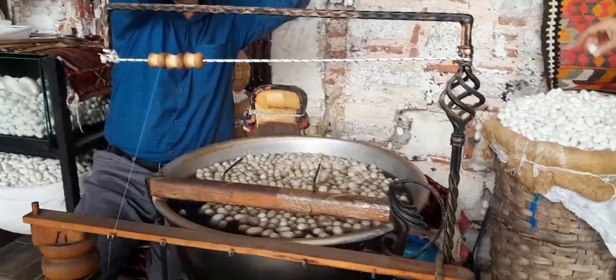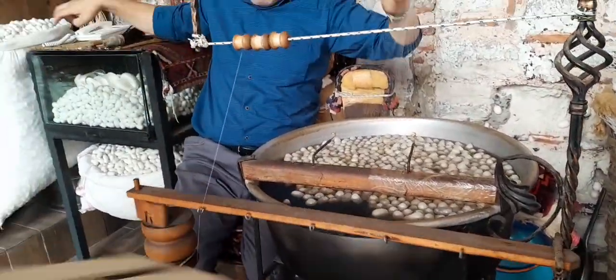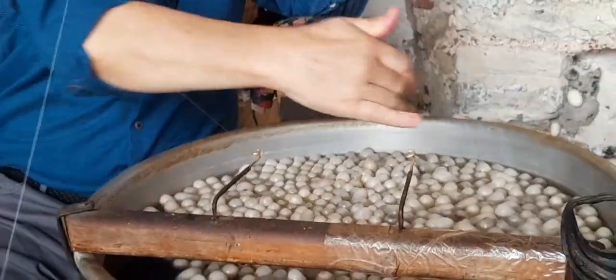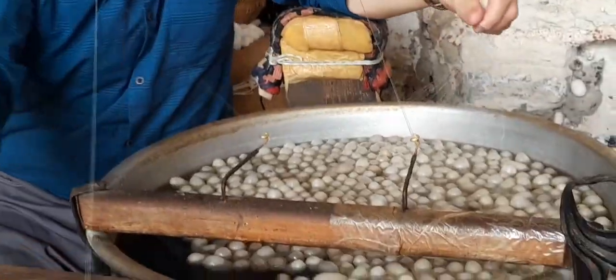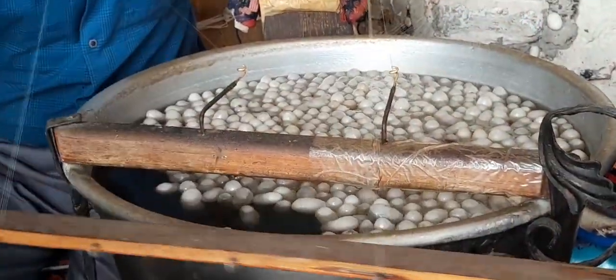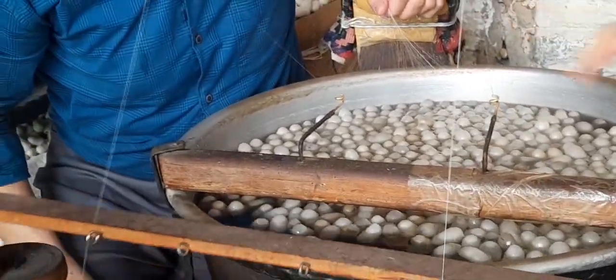Now, after this, he needs to put at least 50-60 cocoons together, and that's the way he is going to be able to unroll it easily without breaking the threads. And then we spin it here. So it takes about 2 hours to finish all the silk from the cocoon.